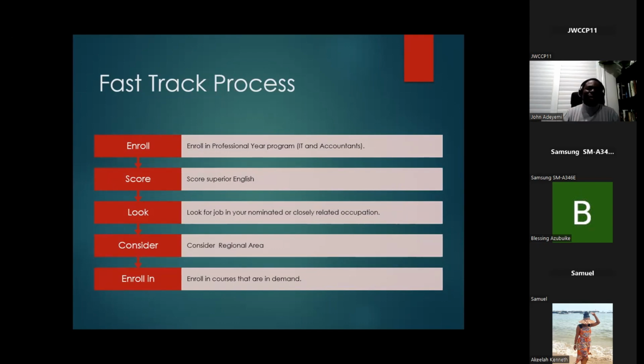So go for points. Do professional year. If you study here, maybe IT-related, accounting or engineering, that extra 5 points will go a long way. Also, score superior English if need be. Please go for it. It will help you. Superior English, that is, if you score 8, 8, 8 in IELTS, you get superior English. Or in PTE, if you score 79, 79, 79, you get superior English. Go for it.